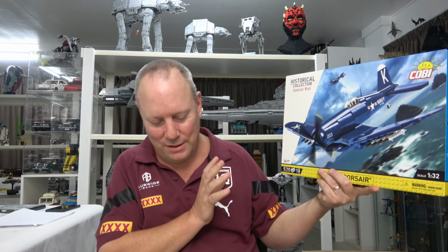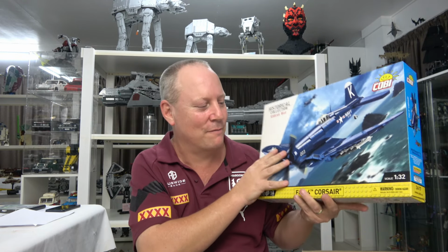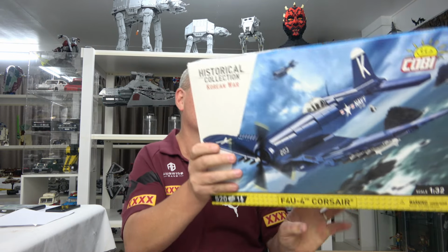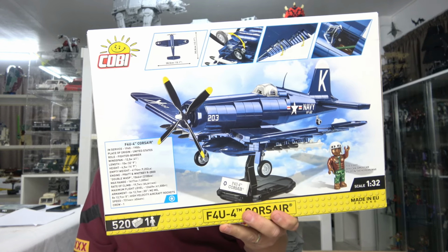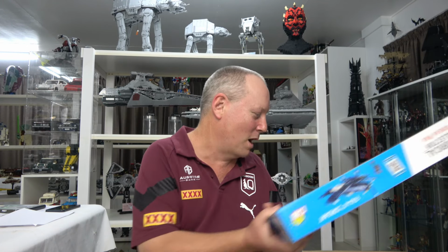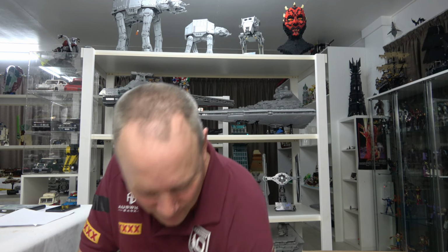Okay, so the Corsair. There are two sets. They were my top two sets, but in the end, this was the one I thought I have to have. This is the one I put in the cart first. But yeah, this just looks awesome. Did I show you the back? So yeah, I'm just super keen to get into these. So there's one. Oh, I'm just gibbering on. I'll save the other one for now.